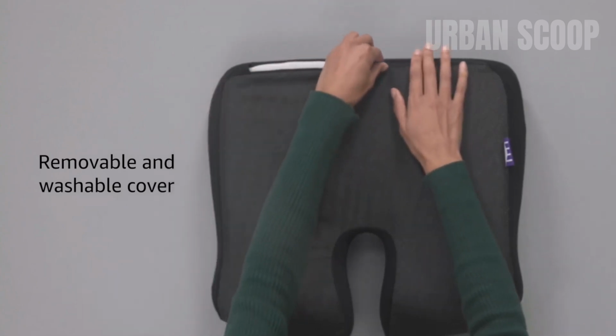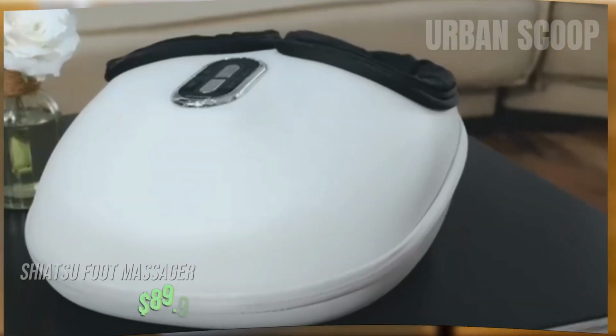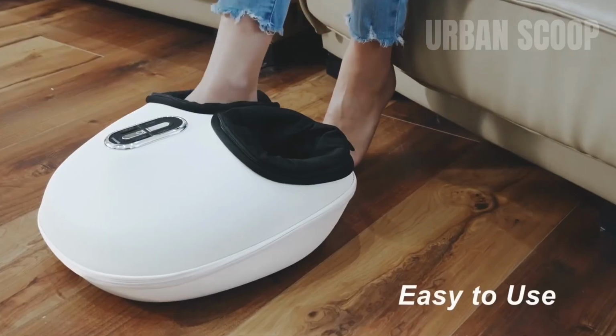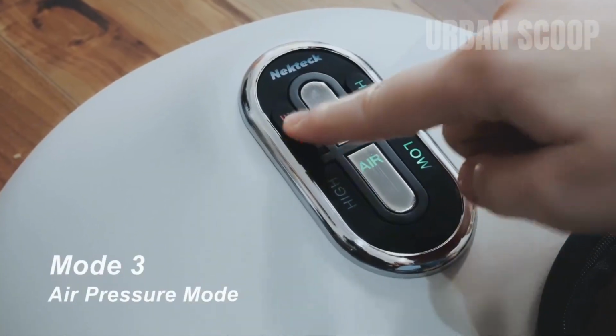Ergonomic contours encourage proper posture and a straight spine, redistributing your lower body weight for comfort even during long hours of sitting. Enjoy multiple preset massage modes, heat function, and adjustable air compression intensity. You can select or customize according to your personal preference.